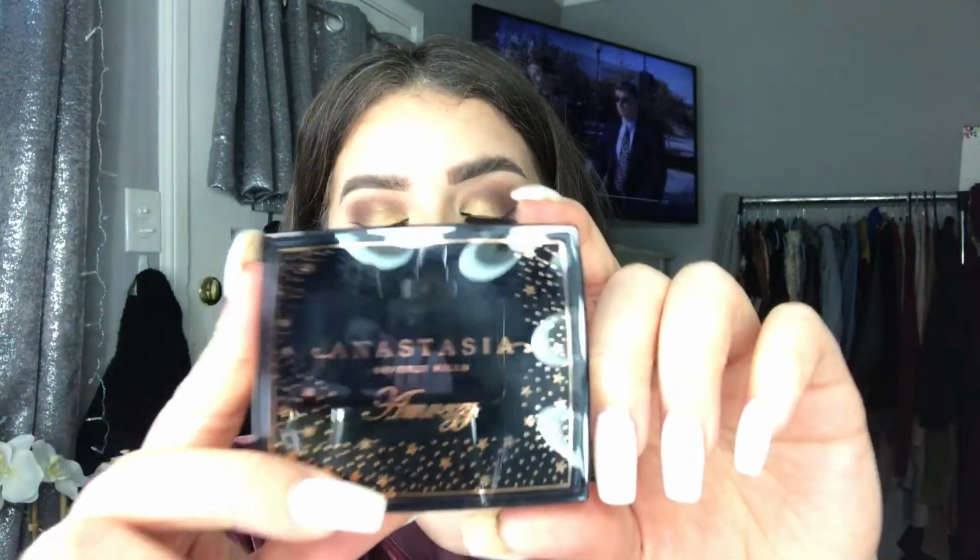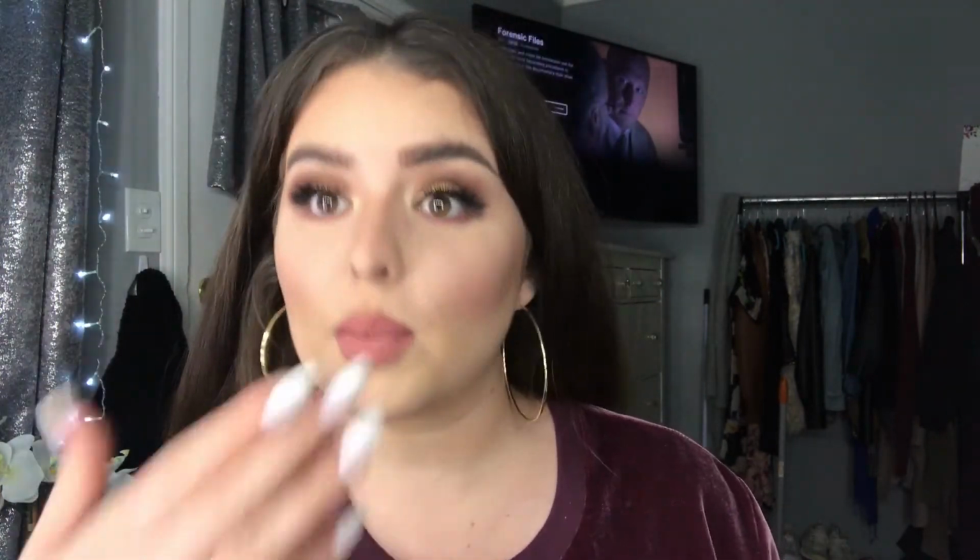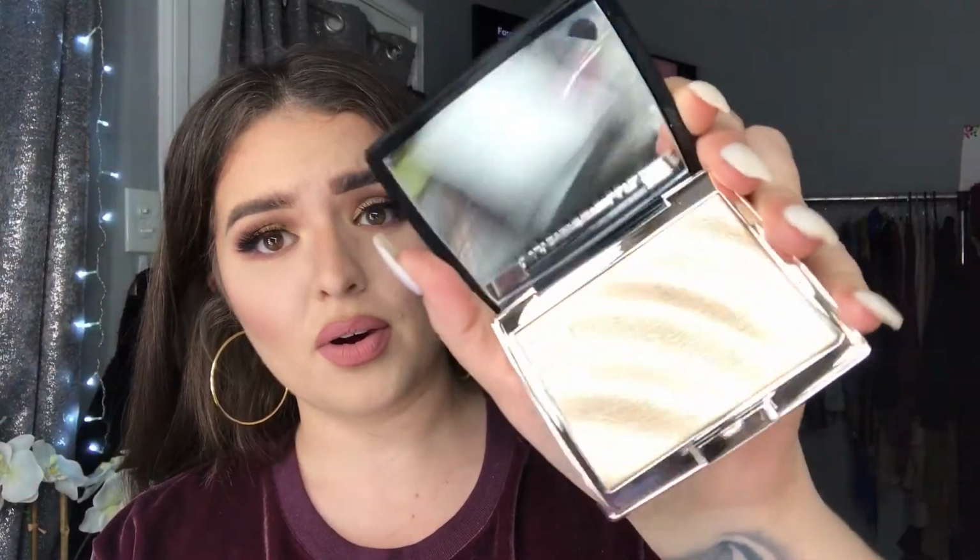And so here it is. This is going to be my first time ever using it for you guys. I have looked at it and opened it, but I did not swatch it. I did not touch it. I did not put it on. So this will be the first review, and I hope that the lighting that I have will really pick up the payoff of it. And who knows, I might not even like this highlighter. This is going to be an honest review for you guys. I mean, but how can you not love it though?